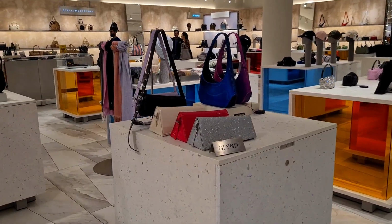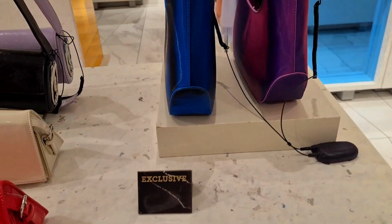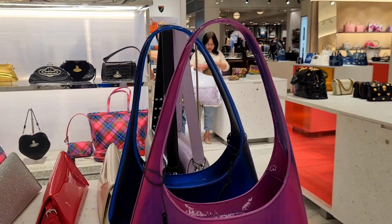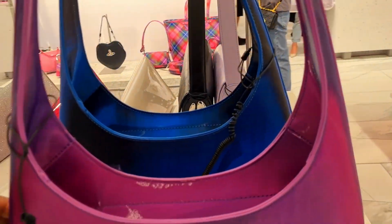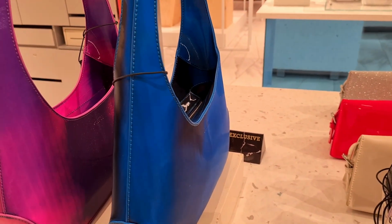I don't think I've ever heard of this brand before or come across it before, but I really liked this ombre of colors. I just think it's quite different, it's quite cool. The shape was interesting as well. But yeah, I've never heard of it before.